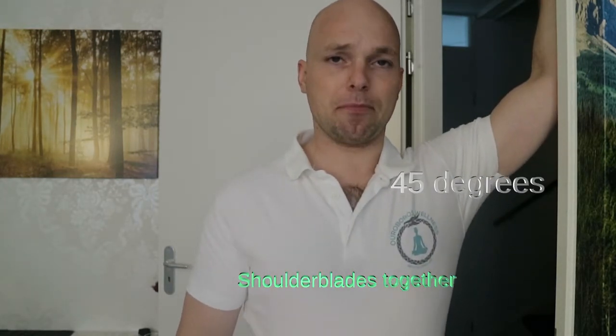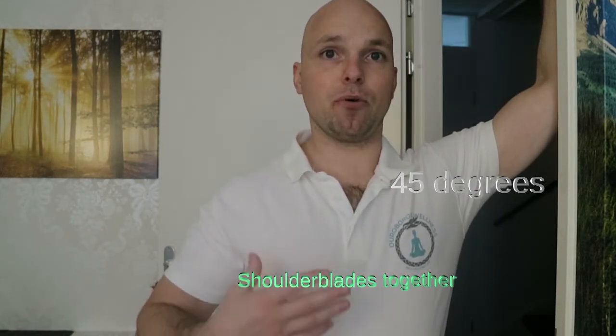So for the second stretch, the starting position is almost the same. Your left leg is forward, shoulder width, your arm is against the doorpost again, but instead of having it 90 degrees, do it 45 degrees upwards. From there, you will tighten your shoulder blades together, and you can increase the stretch by moving forward with your whole body. You then will feel the stretch in this side, and just hold it there again 20 to 30 seconds, then change to the other side, left, right, then you're done already.